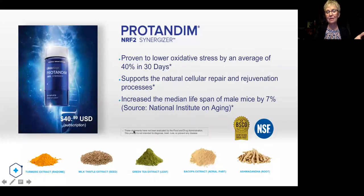But I want to back up for a minute here, and talk about this particular study that was conducted and published by the National Institute on Aging. It was funded by the National Institutes of Health. And what NIA has been doing for the last 20 years is choosing specific drugs and supplements and studying them for their benefits in extending lifespan.